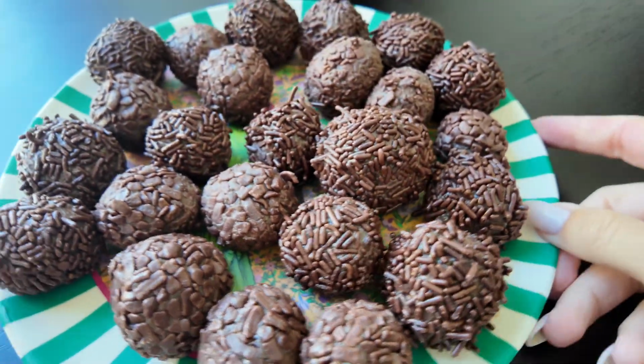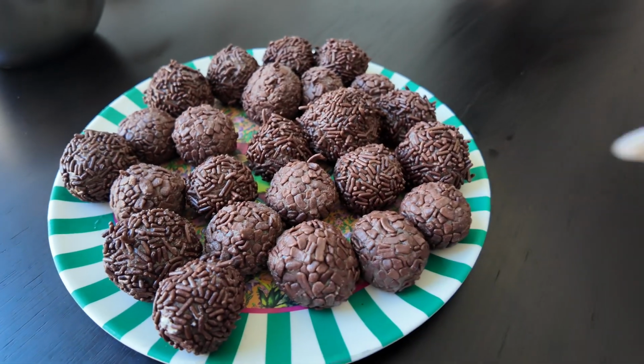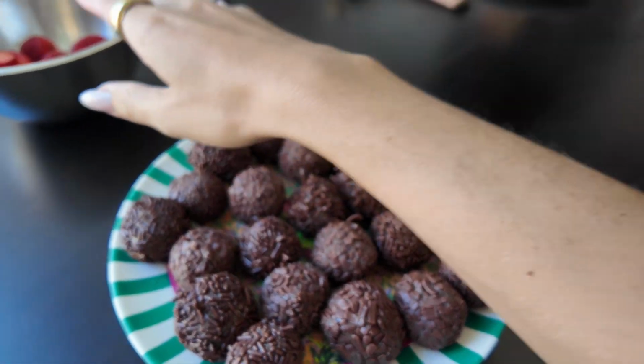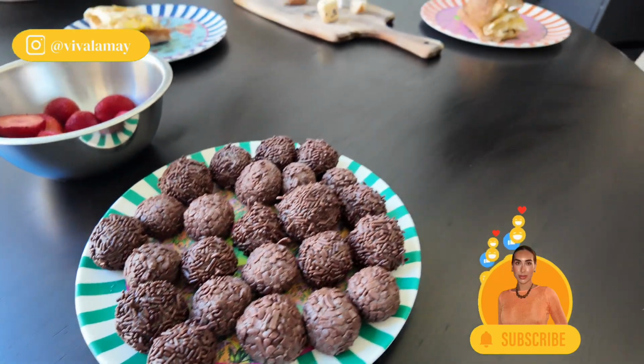Stunning these are. I'm so proud of this batch. I have some butter in there. It's so delicious. And especially with some strawberries. Like take a bite and then take a bite. Oh my god. Divine. Divine.